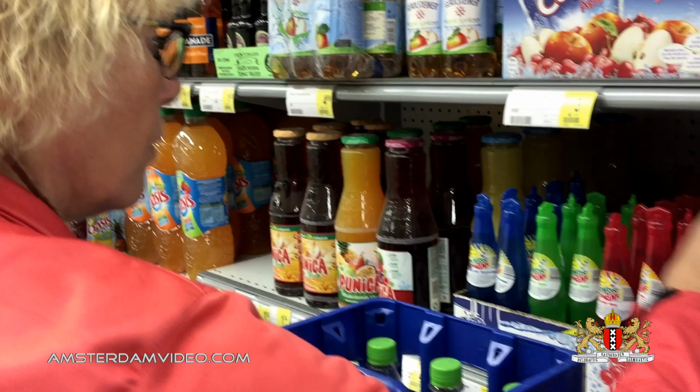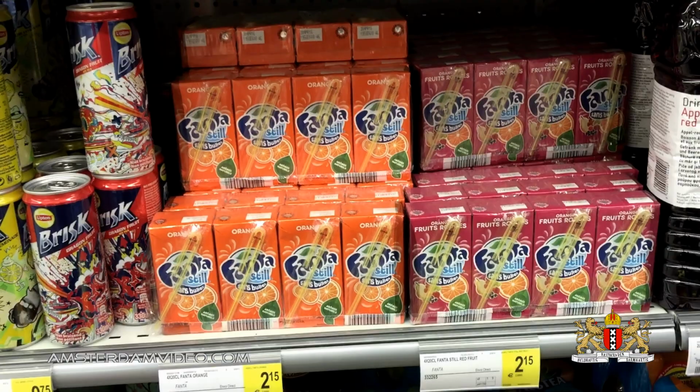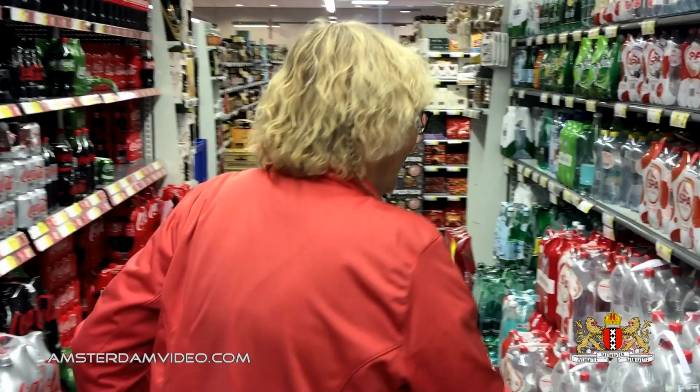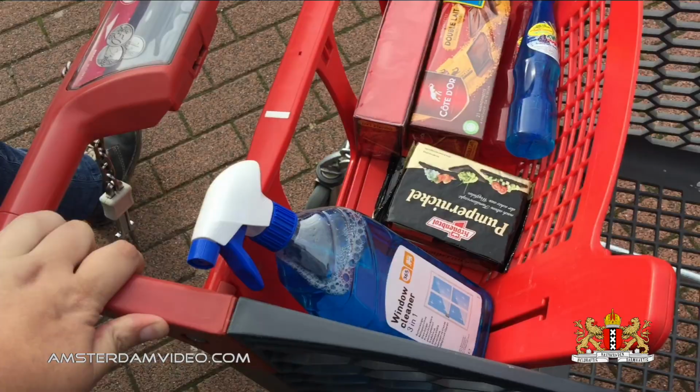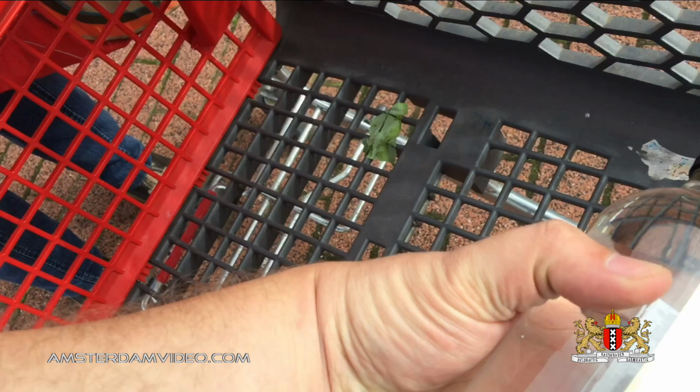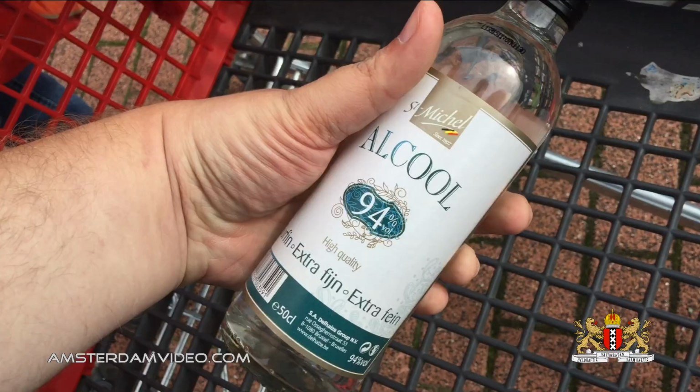Well, what do you know? Boxes of Fanta. We don't have those in the Netherlands. Carnemam is shopping in Delhaize. Yeah, grocery shopping. Look at this. 94% alcohol. They have that in Belgium in the supermarkets. Can you imagine?